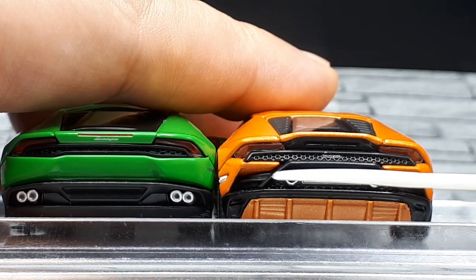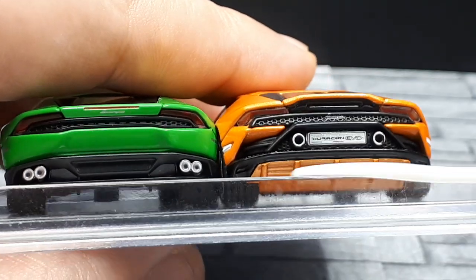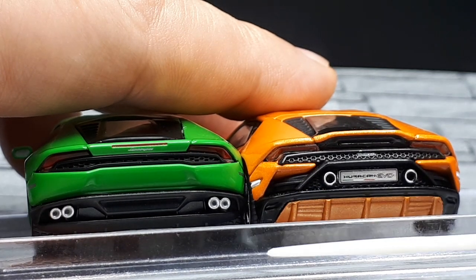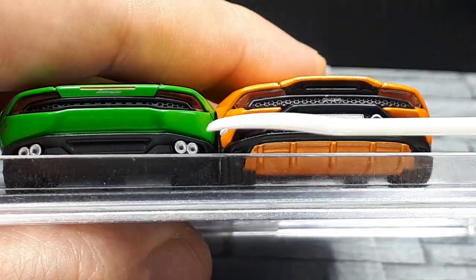It's just that, you know, there's black in the middle of this. So what it is, all black and they painted the silver, whereas I think these are just totally silver painted pieces of plastic. They're both good, though. They both have the clear taillights, so that's pretty even.